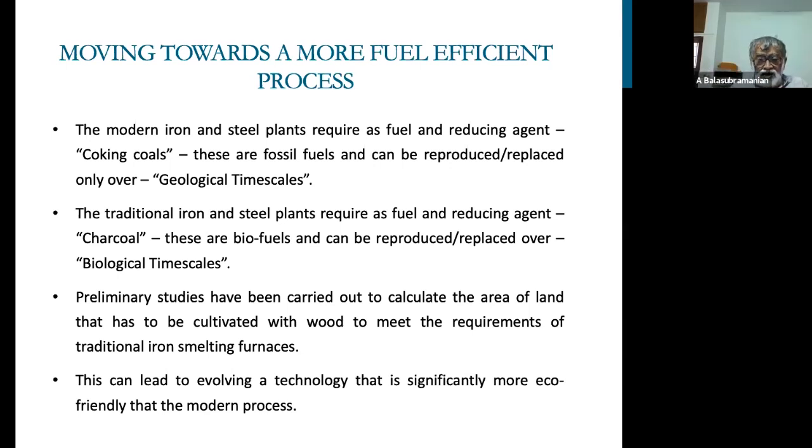In fact, preliminary studies have been carried out to calculate the area of land that has to be cultivated with wood to meet the requirement of traditional iron smelting furnaces. One of the persons who has been involved in such calculation studies, I'm happy to say, is Professor Balal, who was part of this meeting, and I believe he is still here. This can lead to evolving a technology that is significantly more eco-friendly than the modern process. Next slide.